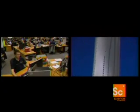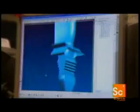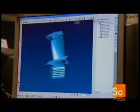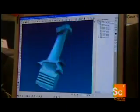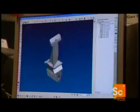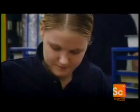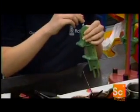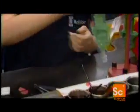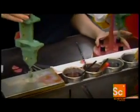Each blade is first designed using a computer-aided design program, or CAD. To survive the intense operating conditions, the blade will need to be manufactured to extremely minute tolerances. So Rolls-Royce employs some very specialized techniques. The CAD design is first turned into a wax mold. This mold will be used to create a blade from a nickel-based superalloy.